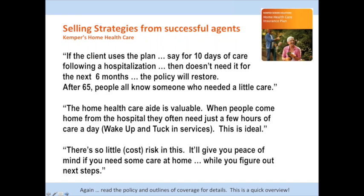If a client uses the plan, say for 10 days of care following a hospitalization, and everybody who's 65 or over today knows somebody who was in the hospital, then came home, needed a little bit of care, but then they didn't need it for the next 6 months or a period of time. If you don't need care for the next 6 months, the policy restores. That is a key benefit.